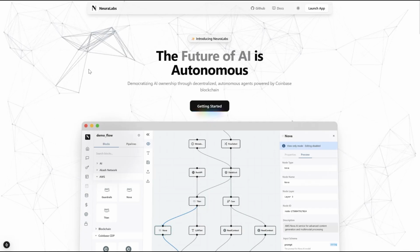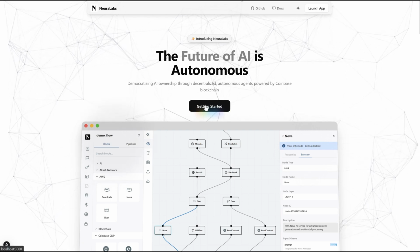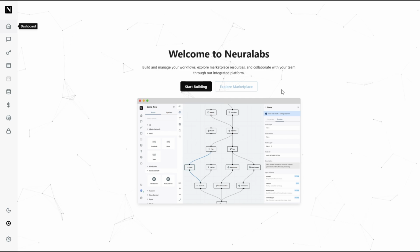But talk is one thing, seeing is believing. We've built the ecosystem, but how does a developer actually use it? Jessica, let's get our hands dirty and walk through a real-world flow. Happy to. Hey there, everyone. I'll be giving you a brief demo of Neuralabs in action.